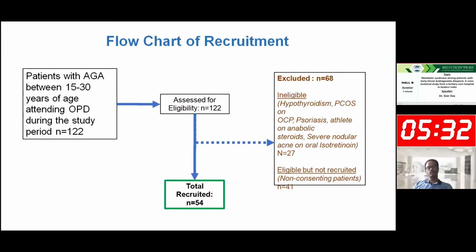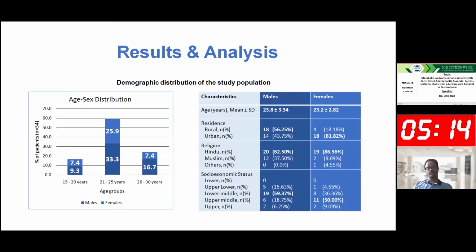During the study period, total 122 cases of androgenetic alopecia in 15 to 30 years age group were evaluated, among which 41 did not consent to be included, and 27 were found ineligible based on exclusion criteria. The remaining 54 subjects were recruited in our study. So our study population comprised of greater proportion of males, among them 56.25% were from rural West Bengal, mostly belonging to the lower middle class strata. In contrast, 81% of female participants were from the urban areas and mostly from the upper middle class background.